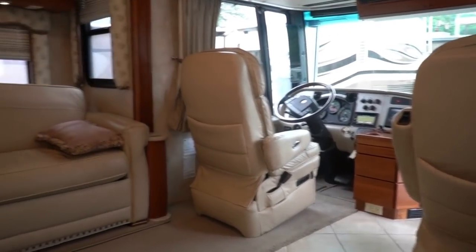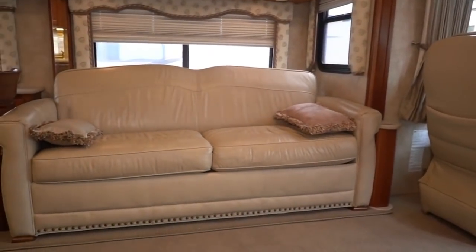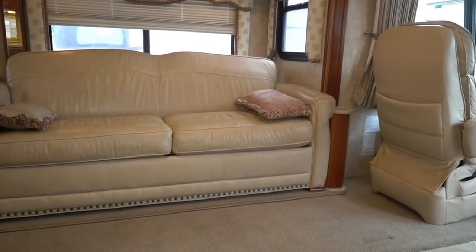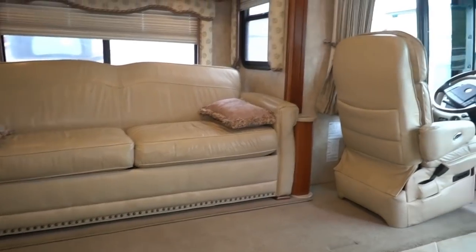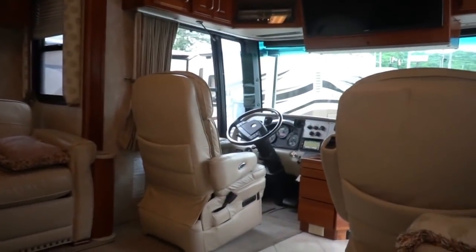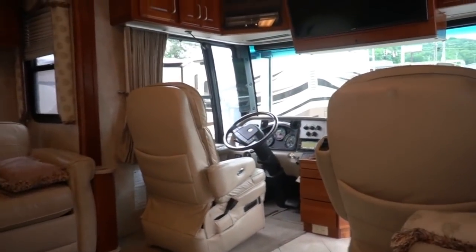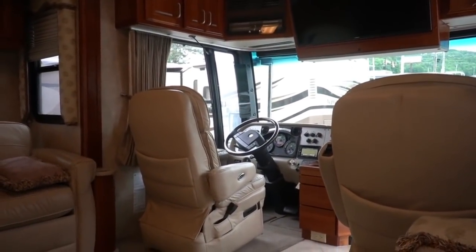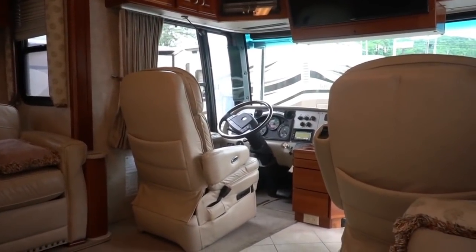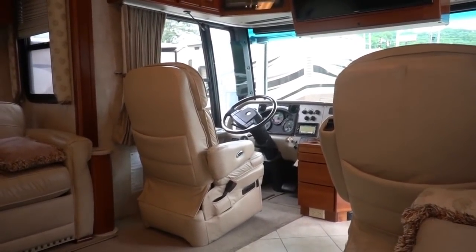So anyway, guys, don't get me wrong, this is 2006 prices. What was 350 grand back then is probably 650 now when it comes to new RV prices. They've almost doubled since then. So you couldn't buy this thing brand new for $350,000 in a 2020 model if you wanted to. You couldn't even buy half of it for that. But, like everything else in life, inflation, stuff goes up.